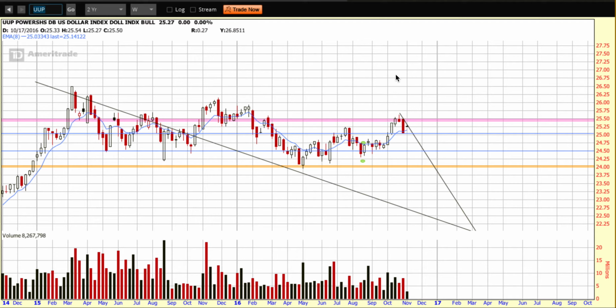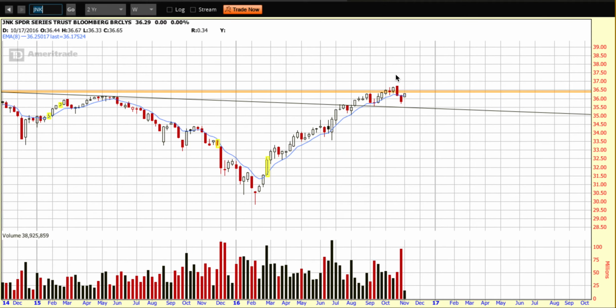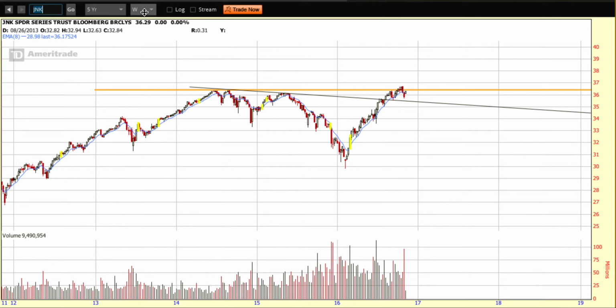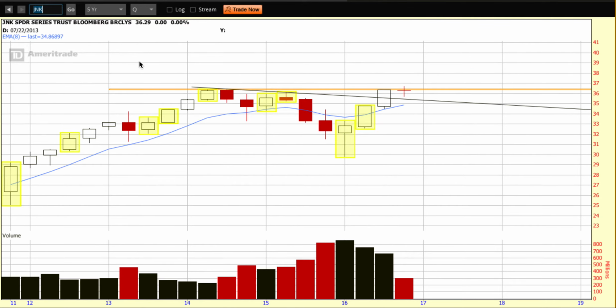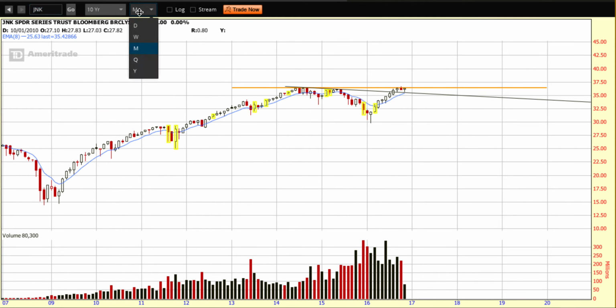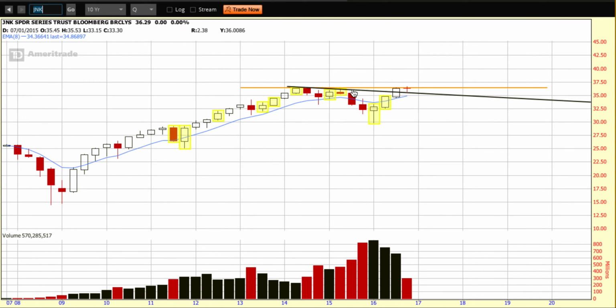And then the third one, we mentioned this a few weeks ago, is the junk bond market, JNK. And to me, you want to keep an eye on this one a little bit in this area just because it reflects the credit markets overall and the health there. So we looked at this one quarterly. Let's go back 10 years. And let's go quarterly. Here we are in this area that provided resistance through 2014, 2015. We sold off. We're right up in that area here again.